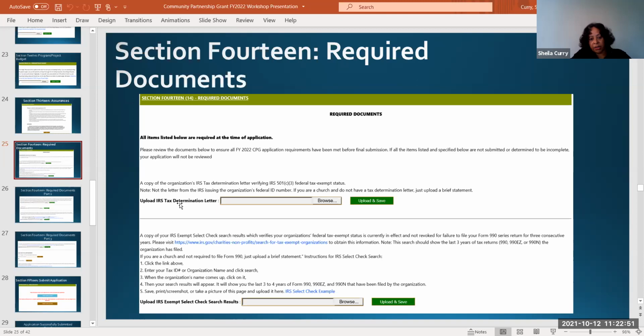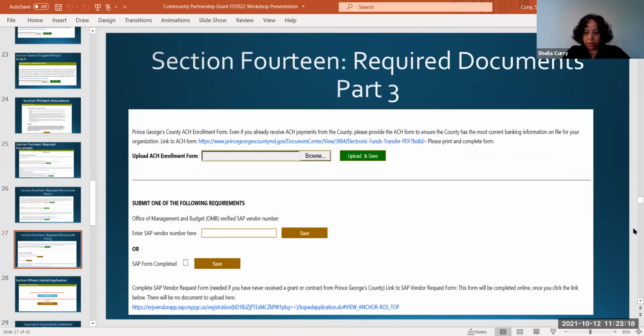Okay, and that is where you receive a letter from the IRS that has verified that you are a 501c3, okay? This is not the letter with your federal ID number in it. This is the letter from the IRS that says that they have determined that you are a 501c3. So that letter will be uploaded here, okay?